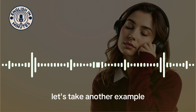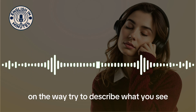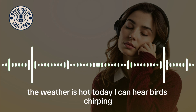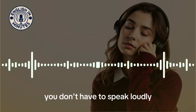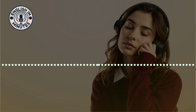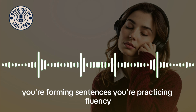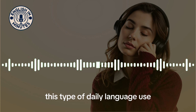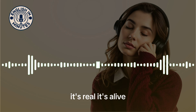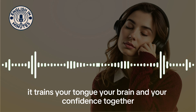Let's take another example. You're walking to the grocery store. On the way, try to describe what you see. You might say, "There's a red car parked on the left. The weather is hot today. I can hear birds chirping." You don't have to speak loudly. You can even whisper or say it in your mind. But what matters is that you are using English. You're forming sentences. You're practicing fluency. This type of daily language use is more powerful than hours of studying grammar rules. It's real. It's alive. It trains your tongue, your brain, and your confidence together.